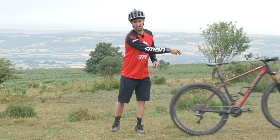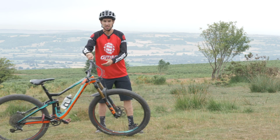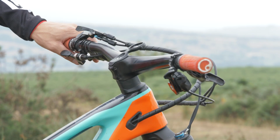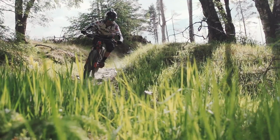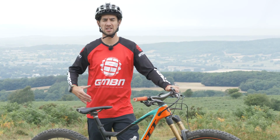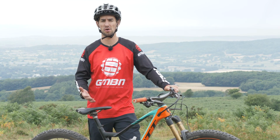So back to the enduro bike or the trail bike. These really do benefit from having a shorter stem, generally 60mm, 50 on this bike. It's just going to bring your weight further back on the bike, which is going to help you out going downhill. But it can lead to lower back pain, especially if you're stood for a long amount of time.